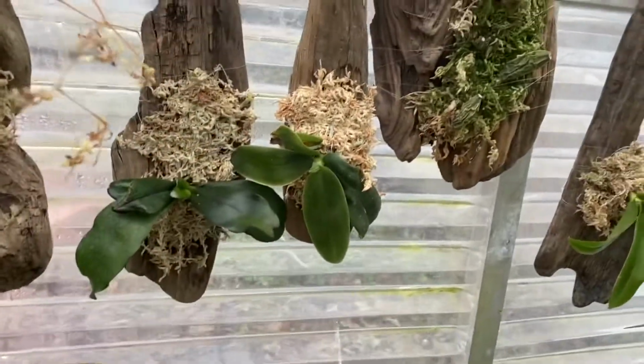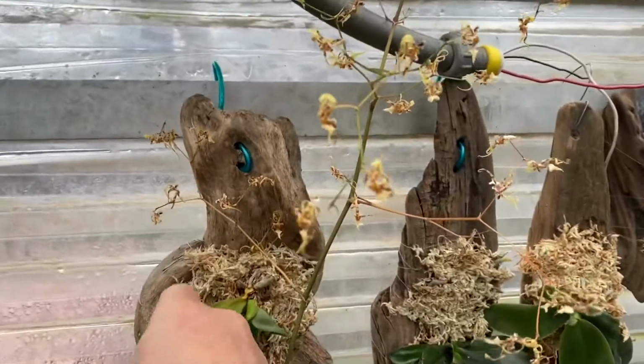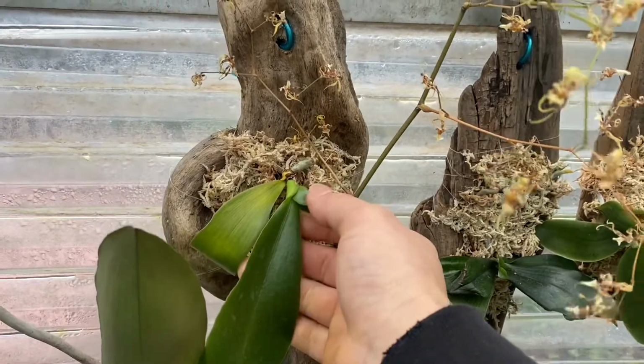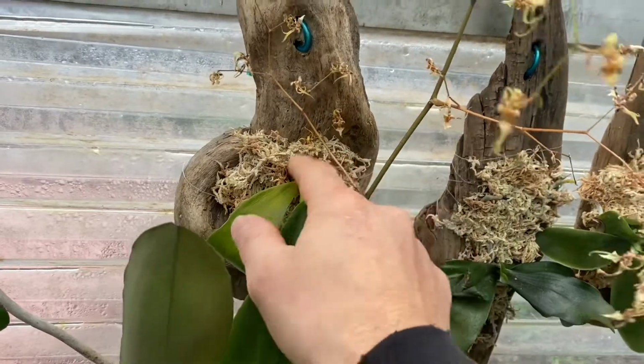Mounted lots of Phalaenopsis species, especially. I don't know if it's doing any good, this one. This is a Zeblina or something. But these parts are healthy, so I'm hoping for the best for that one.